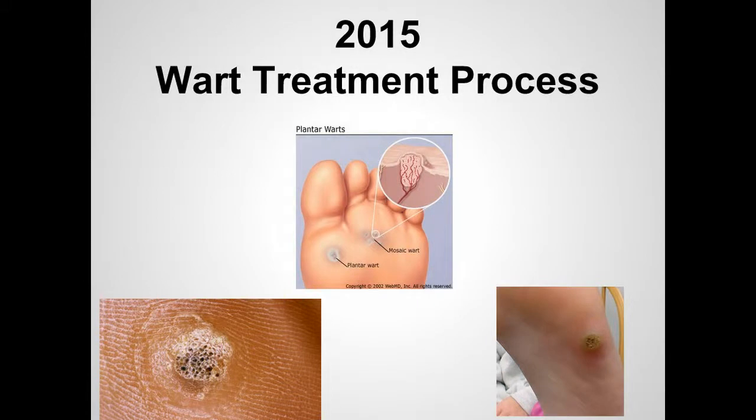I want to go over this 2015 wart treatment process. This is the way that we'll be treating warts in our office in 2015, and we'll do an update hopefully every year. So let's first go over what a wart is.